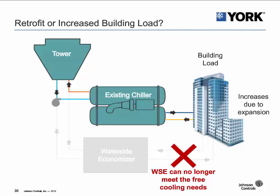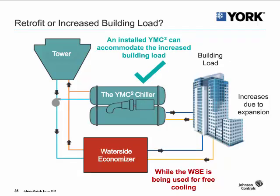Well, now I have to run my existing chiller to accommodate for that increased load. But since an existing chiller doesn't have the functionality that the YMC squared brings to the table of utilizing 36-degree entering condensing water, the 2 components do not work in conjunction with each other very easily. But if I replace that existing chiller with a YMC squared chiller, I'm now able to accommodate for that increased building load. And now in those winter months or shoulder months, I can utilize the waterside economizer, providing as much free cooling as the weather permits. And then to make up the delta, I can run my YMC squared chiller. Because it can unload to 10% and because I can utilize 36-degree entering condensing water, the two components now work in conjunction with one another. So it makes my controls a lot simpler.